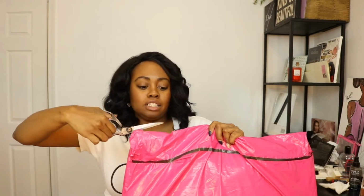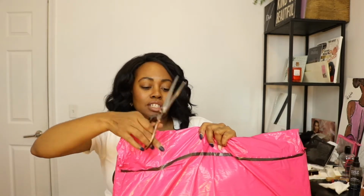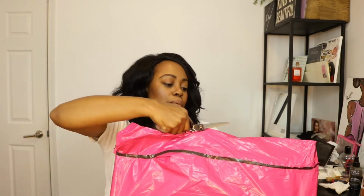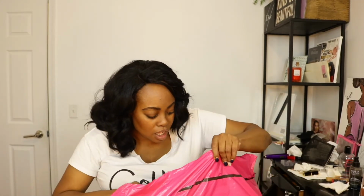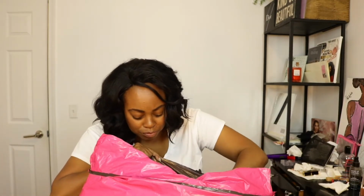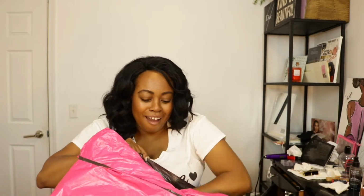So here we go. Let's travel like a G. I got my favorite scissors out here. I'm being extra careful because from everything I had seen on social media, these come in beautiful dust bags, so I don't want to rip anything. Ooh. Okay, so typical, my packing.